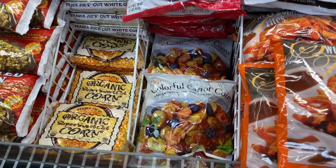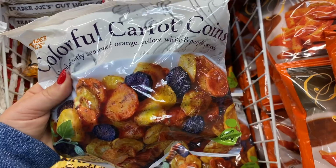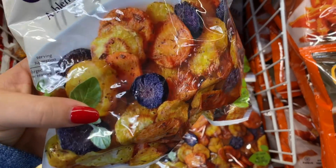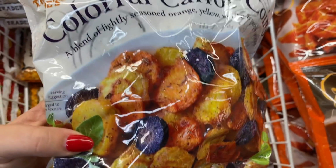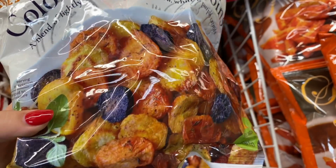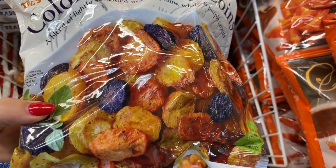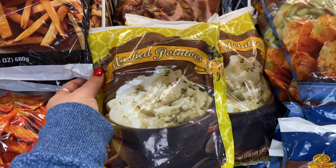And as I journeyed farther, this caught my eye. I don't know if it's new, but it is a colorful, this is a tongue twister, a colorful carrot blend. I just think this is so perfect for spring, something to serve up with your dinner. I'm going to have to probably give this one a try. And another staple that I always keep in the freezer as well is these mashed potatoes.